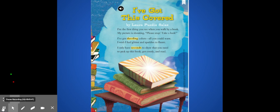I've Got This Covered, by Laura Purdy Salas. I'm the first thing you see when you walk by a book. My picture is shouting, please stop, take a look. I've got dazzling colors, all you could want. I wish I had glitter and sparkles to flaunt. I only have seconds to show that you need to pick up this book, get comfy, and read.